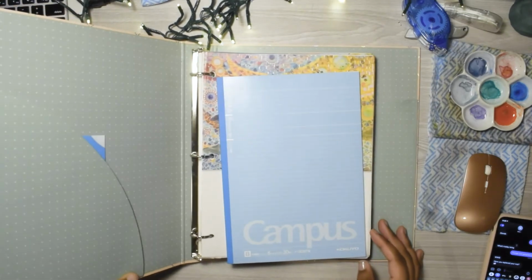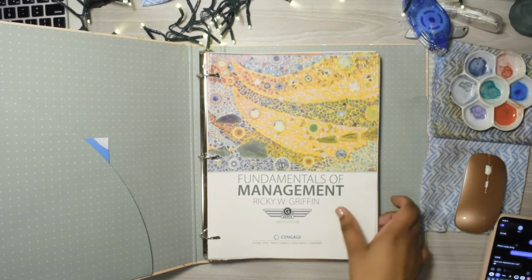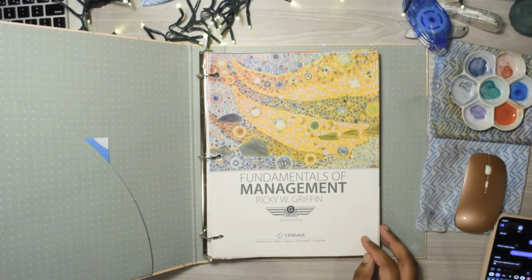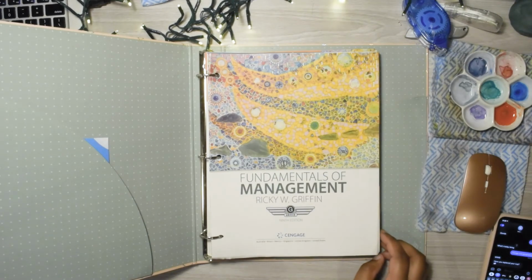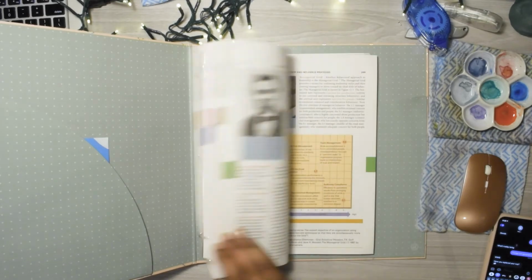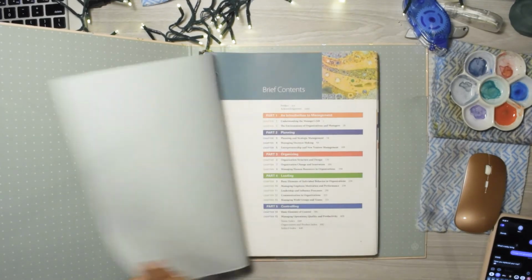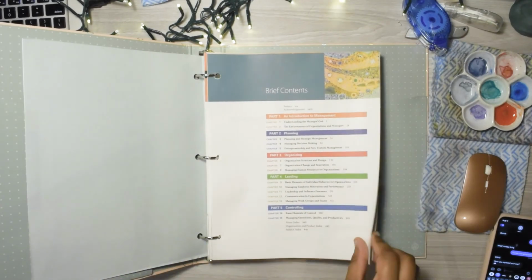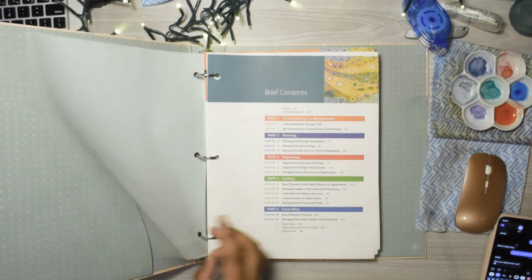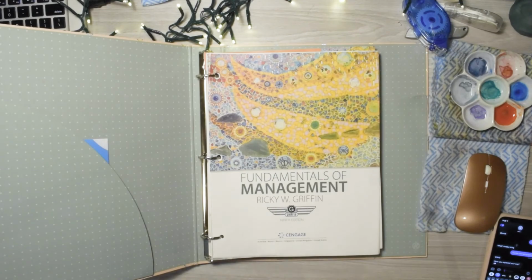Yeah, that's about it. This has my management textbook in it, which is a lot thinner than I thought it would be. I despise loose leaf textbooks. I hate them with a passion, which is why I didn't want to buy this one. But I figured, if I have to use it for tests, and we're actually using most of this textbook, which is surprising. We're actually going to read all of these chapters, which is really surprising. I figured I'd just buy the loose leaf one so I could use it on tests.